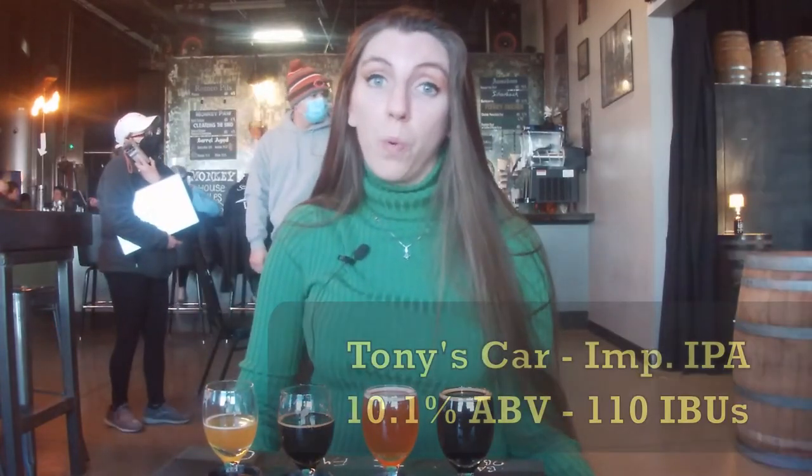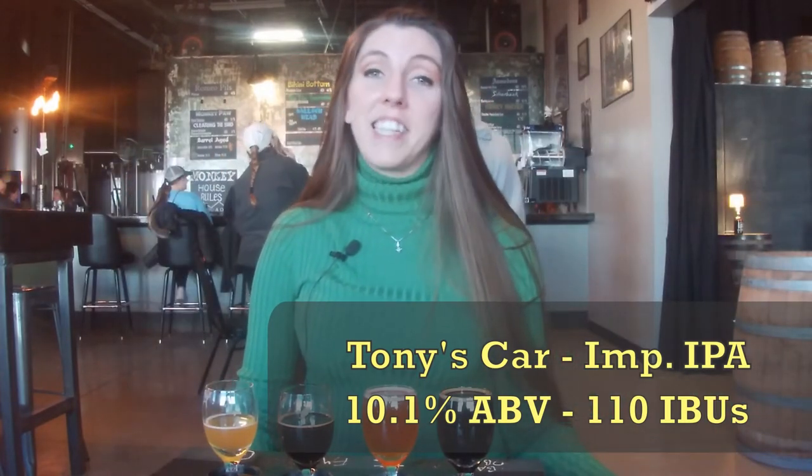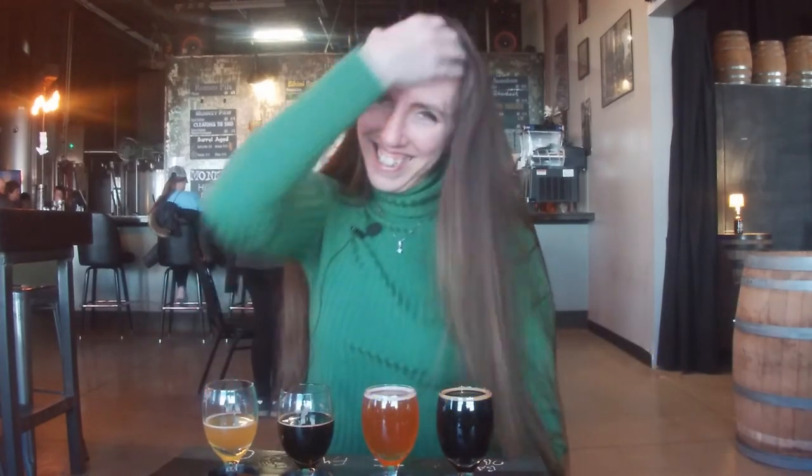We are going on with Tony's Car. This is an Imperial IPA. It is 110 IBUs, and I'm terrified. Citra, Mosaic, Galaxy, and Simcoe. This beer is not for the faint of heart. Balanced nicely with the malt sweetness, this double IPA offers citrusy, piney, dank, and fruity flavors. This beer will strip the enamel from your teeth and leave you begging for more.